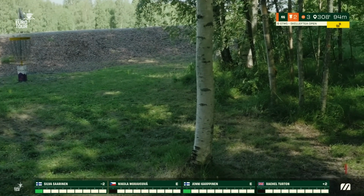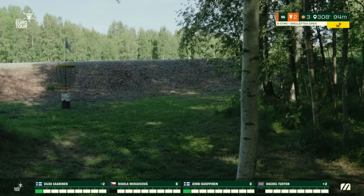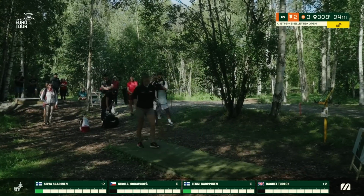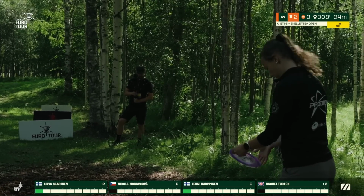And we see Silva do just that. She actually pushed quite straight, I think, fading not as early as she would have liked, but able to break through that early tree line after the mando, and very smooth shot. She is right up there in the circle putting.